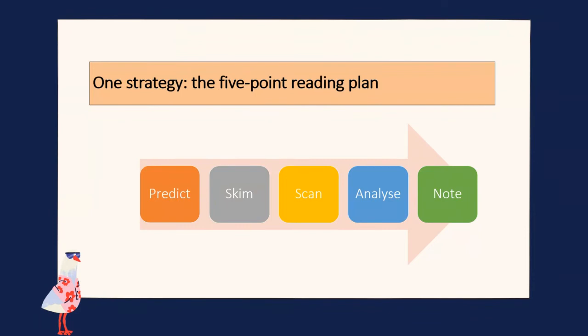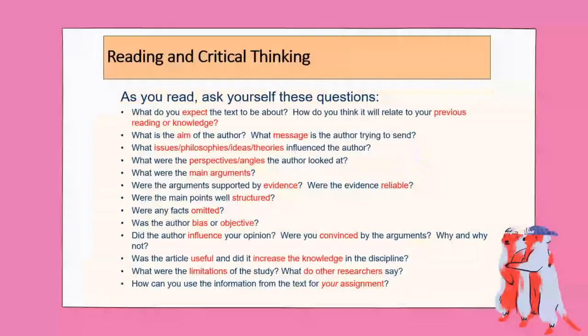Because as you read, you must take notes. If you don't take notes, number one, you don't remember what you have read. Number two, you don't organize your ideas well. And number three, you don't have your referencing materials at all. So remember that when you read, you should be writing notes as well. That's very, very important to do.